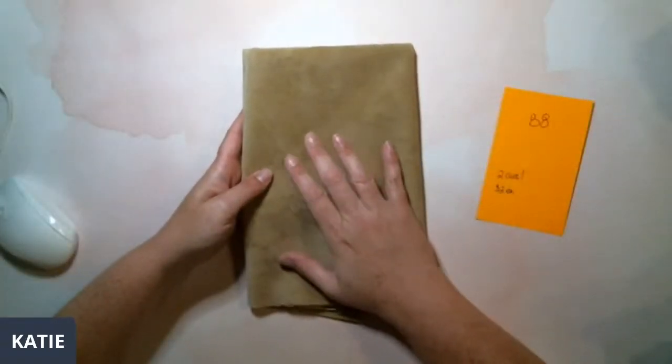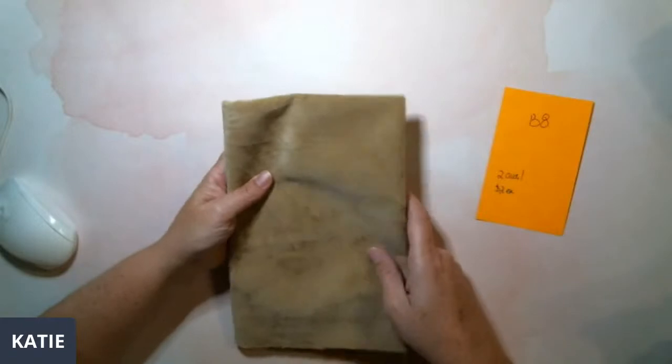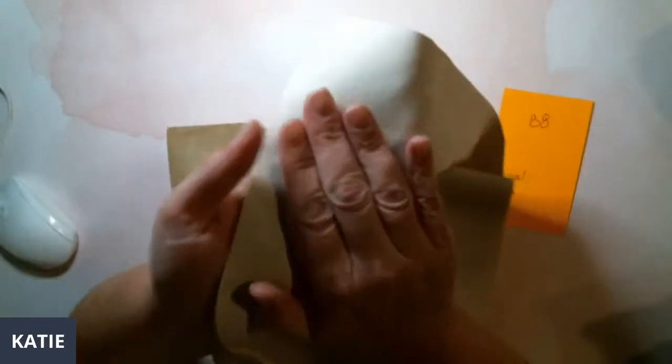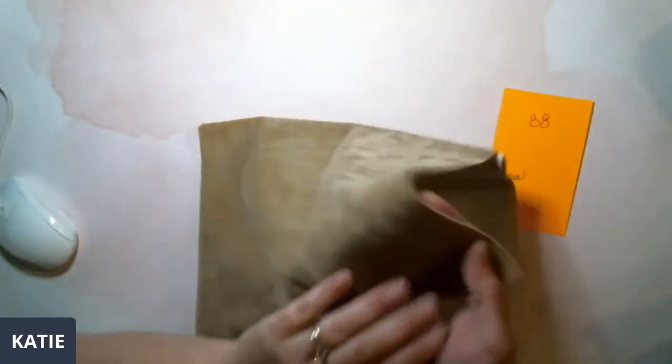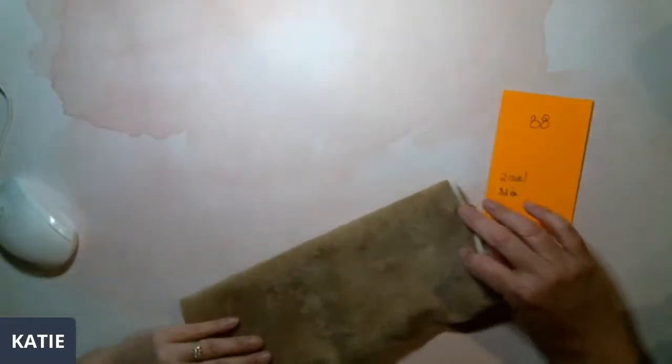Okay. This one is B8. And this one is like a suede. That's the best way I can describe it. I don't know if it's a true suede, but it feels just like that. It is B8. There's 2 available and they're $2 each. And that's what the back looks like. So it's a nice sturdy back as well. So this is a great one. There's only 2 left of these.